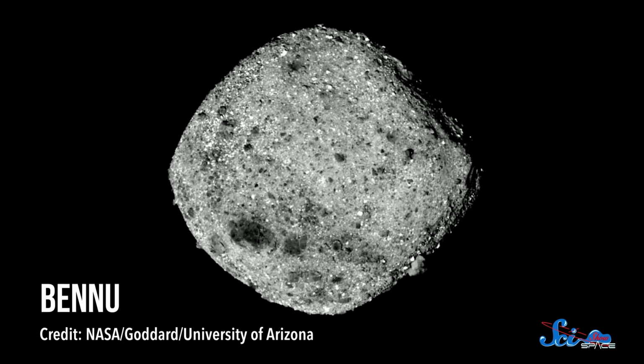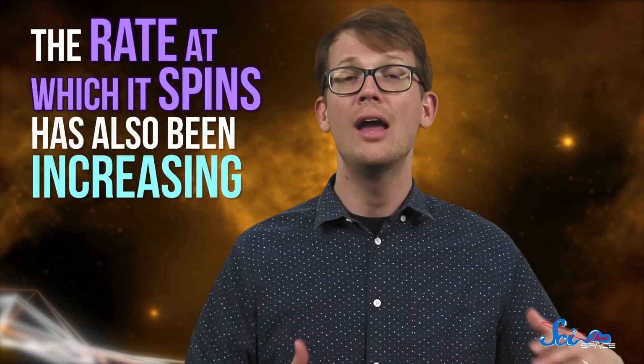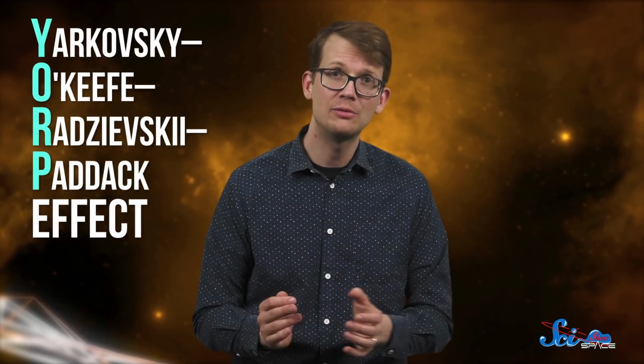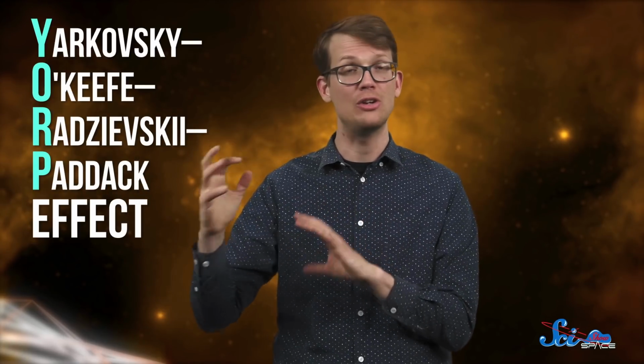So these papers have talked about Bennu's chemistry, its size, and its age, but they've also talked about its shape and spin, and the results there aren't any more normal. Bennu is shaped like a top, and it spins like one too. Before we launched OSIRIS-REx, we had evidence that the rate at which it spins has also been increasing, but new results from the mission have been able to confirm that. The researchers also concluded that this increase is likely caused by something called the YORP effect. This is where the heat an asteroid absorbs from the sun gets re-radiated at angles that generate torque.